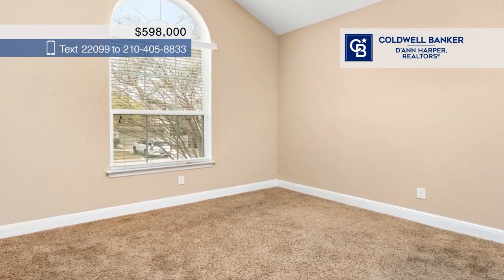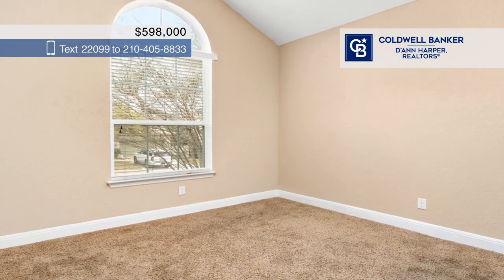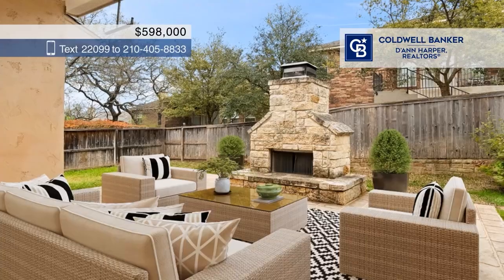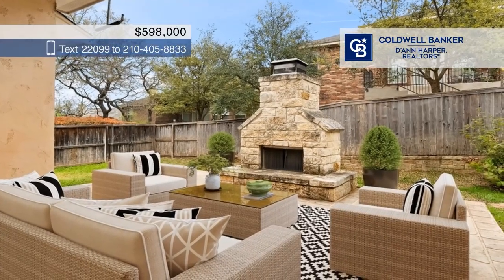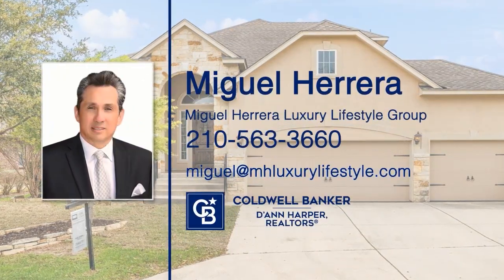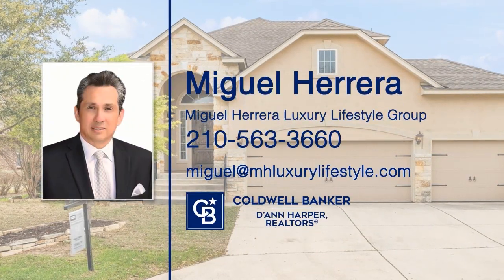There are 5 bedrooms and 4 baths, plus a game room and media room. Outside, the backyard features a charming outdoor fireplace and ceiling fan on the patio. Call Miguel Herrera of Miguel Herrera Luxury Lifestyle Group.